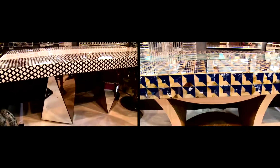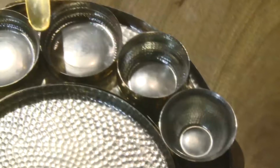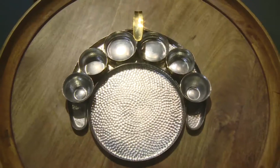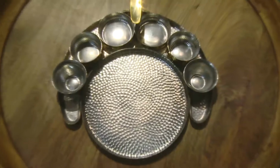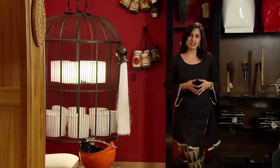A thali is as Indian as it can get, and eating in this one will make sure you eat just like an Indian. This crescent thali from Anantaya will surely be a show stealer in your dinnerware collection. The word India is synonymous with inspiration, and we've only just touched the surface.